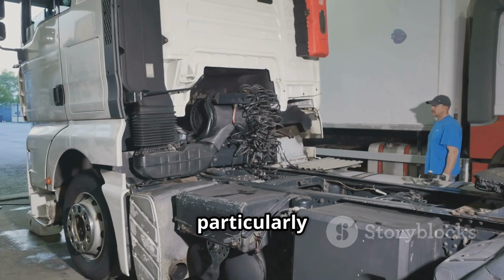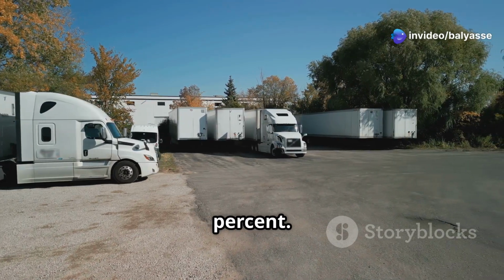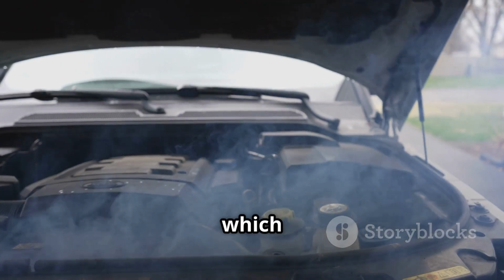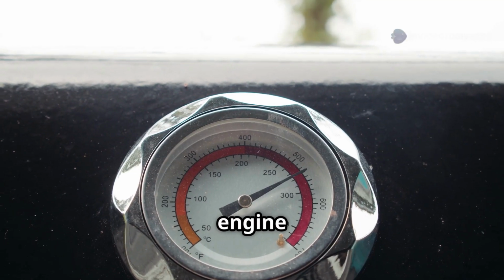Water pump failure, particularly in Hemi engines. The likelihood here is between 5 to 10%. Repair costs typically range from $500 to $1,000. Water pumps can leak, which risks overheating. Be on the lookout for coolant leaks or high engine temperatures.